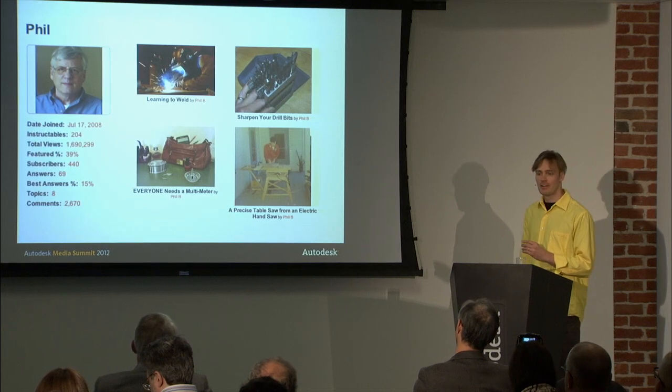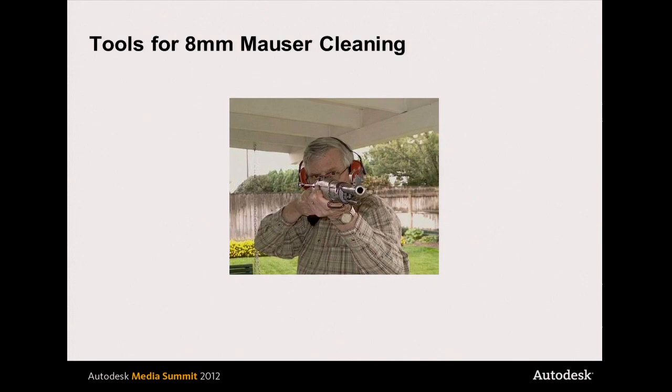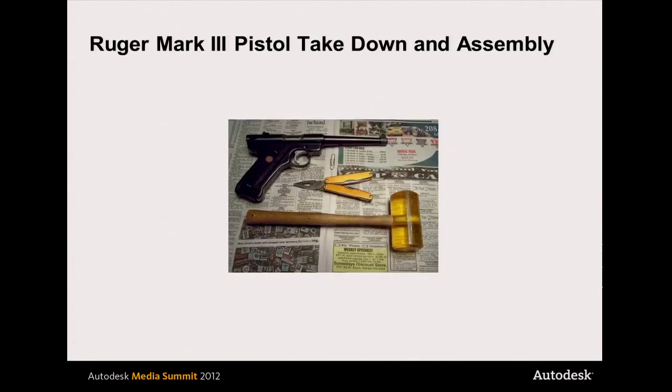This is Phil. Phil is more of the traditional DIYer. He's of the ilk of Popular Mechanics of old, Popular Science of old. He loves to help people sharpen their tools, understand why they need tools, fix their appliances. Phil also loves to go out and do target shooting and work with pistols. He has a gun collection, and he likes to tell people how to take these apart and clean them and deal with them properly and safely.